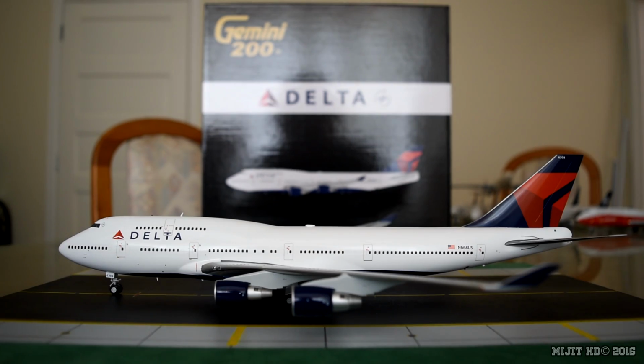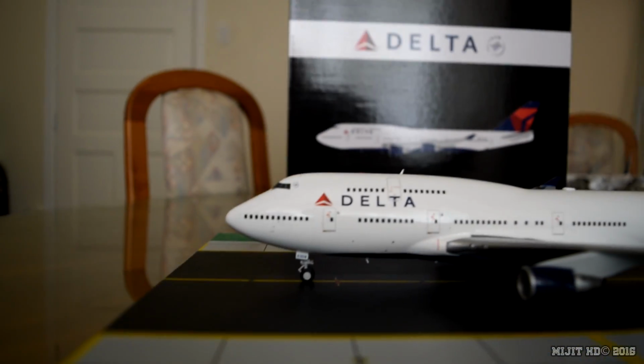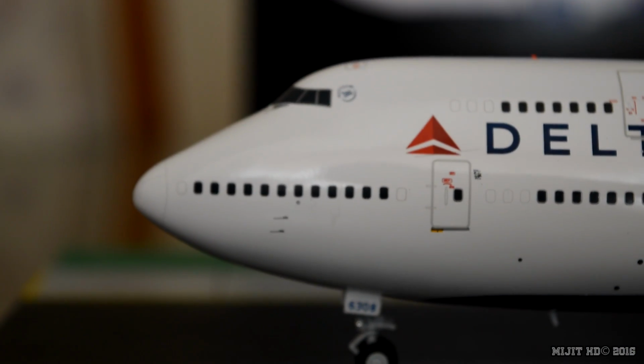Anyway, let's get on to the model now, and we will start at the cockpit windows on the port side.